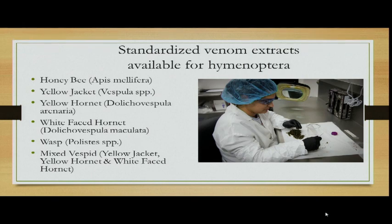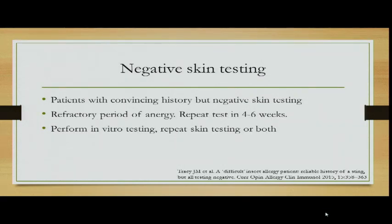For fire ant, there is an available whole body extract. It's not the venom by itself. It's more the whole body of the fire ant. And so sometimes we have patients who have a convincing history, but they have a negative skin testing, and we need to repeat the skin testing, or also do in vitro tests.